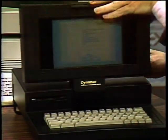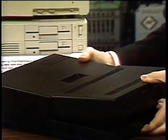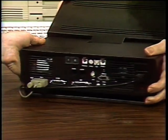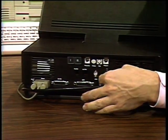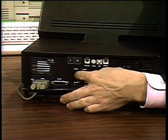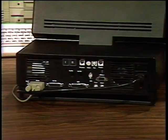Now, in the back, it's still operating. Okay. In the back, you'll see we have the Macintosh motherboard. Let's bend it around a bit so everybody can see this. The Macintosh motherboard is the same as any Macintosh. Composite video output, e-machine output, which gives you a 17-inch monitor. We also have external keypad, external keyboard, modem, 110, 220 volts.